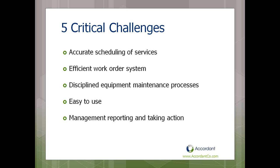Another area that companies have difficulty with is not having an efficient work order system, so that these services can be tracked, the tasks assigned to the mechanics, capturing any information coming back from the mechanics on the work they're doing on the equipment, and obviously what parts are needed and used to be replaced. All this can be handled through a work order system that keeps all of that lined up and the company on top of that.